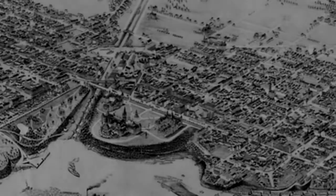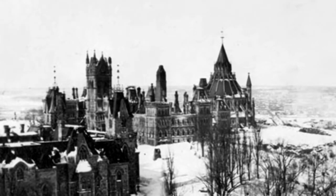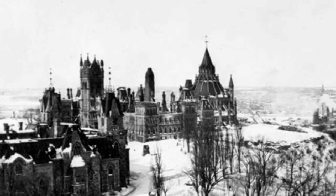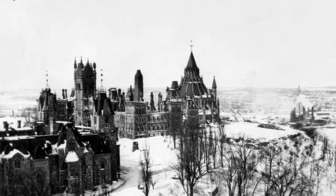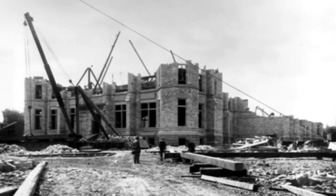By the turn of the century, the nation's capital was growing rapidly. Prime Minister Sir Wilfrid Laurier's grand vision was to make Ottawa a Washington of the North, which would include an impressive national museum. Construction started in 1905 and took 5 years to complete.